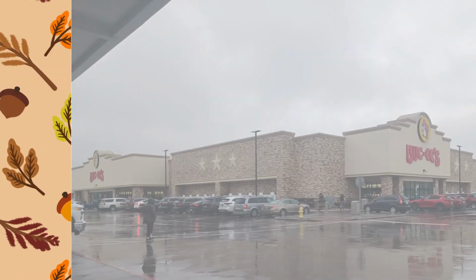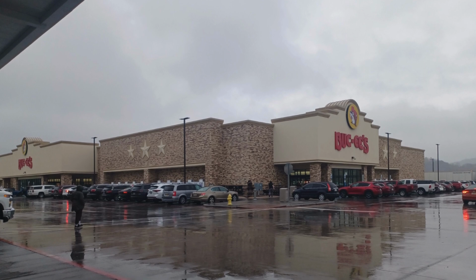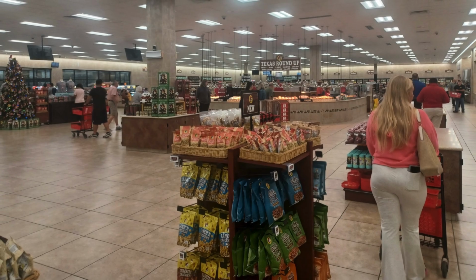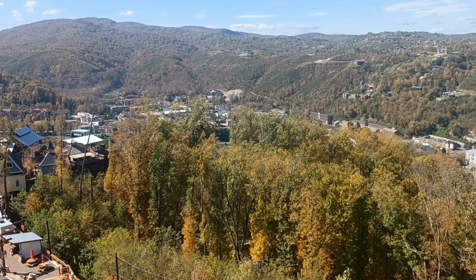On my way home, I experienced my first Buc-ee's. I highly recommend stopping if you haven't. I have never seen anything like it. It seemed like there were 100 gas pumps. This is just the food side. There's a whole other side with clothes and home goods. It's just unreal. So that was my Smoky Mountain adventure.